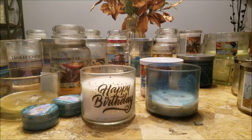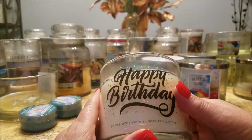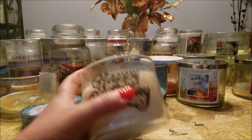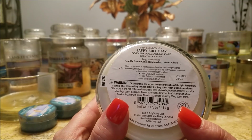All right, so now let's get on to Bath and Body Works. I think everything here did amazing except for this one. This is Happy Birthday, and I was really excited when I saw it. It's vanilla pound cake, raspberries, and lemon glaze.